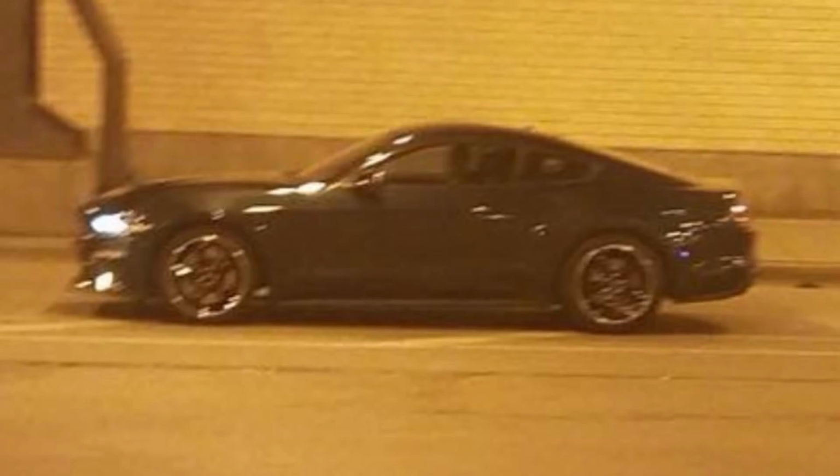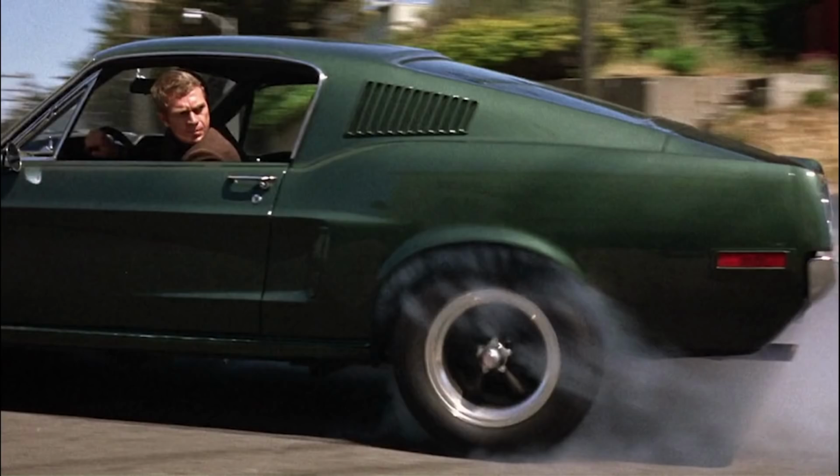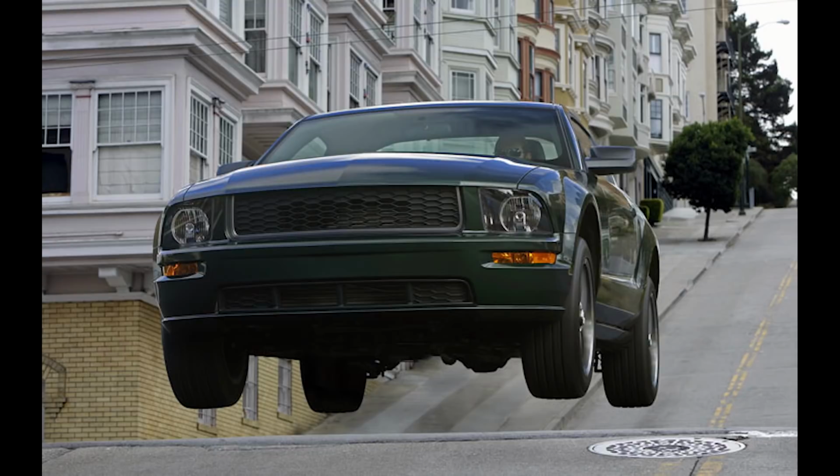Now we know this is a Bullitt that we're looking at for a couple different reasons. The first, even though it's very yellow light for the surroundings here, we can see that it has a greenish hue to it. And so we know Highland Green paint is always a very dark green. It was a little lighter on the actual movie car, but for the 2008 Bullitt and also for the 2001, it was a little darker than the actual movie shade. It looks like this is sticking with the 08 formula as far as colors go, but it looks really awesome. And you can tell it's not black, it's not gray. This looks like it's definitely got a greenish hue to it, even with the yellow lighting here.